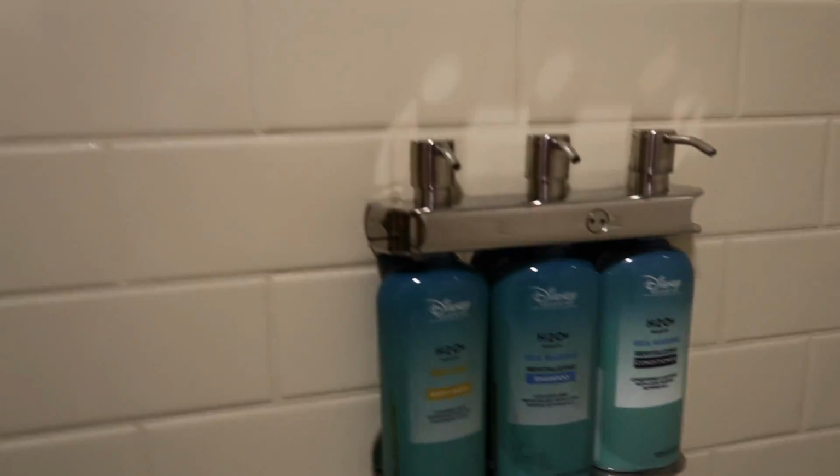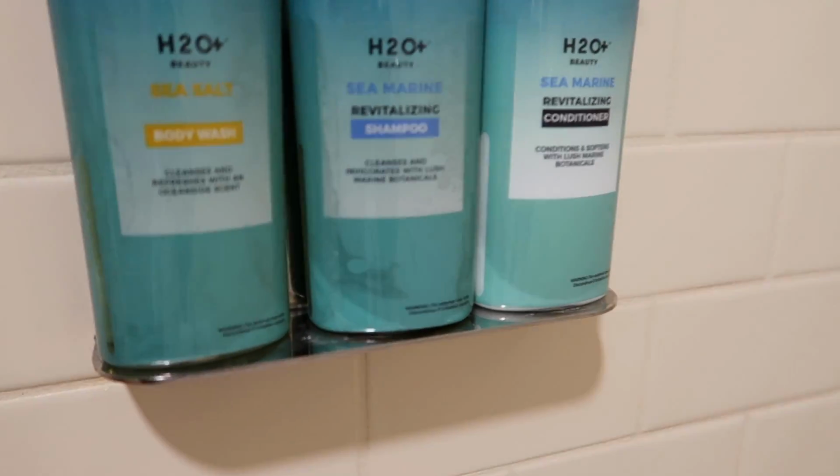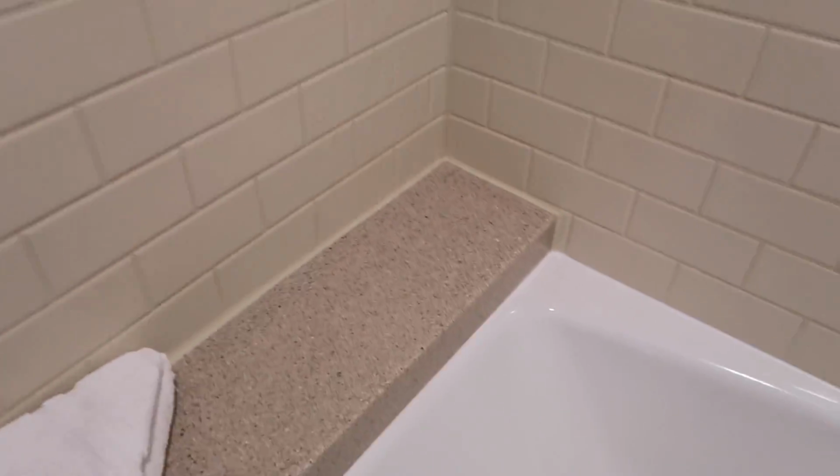And then right here we have our shampoos, body wash, and conditioner. And I always love using them. They always smell so good to me. It's a preference, that's for sure. There you go, man.